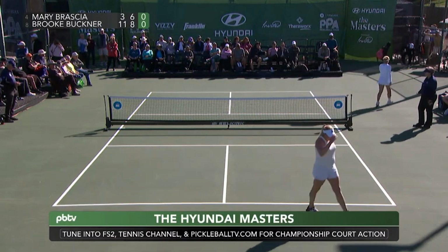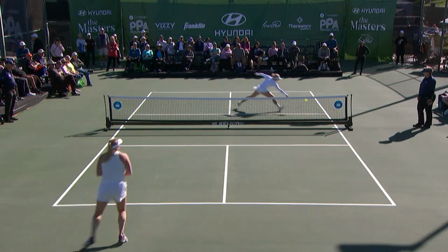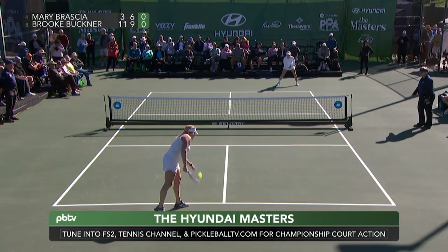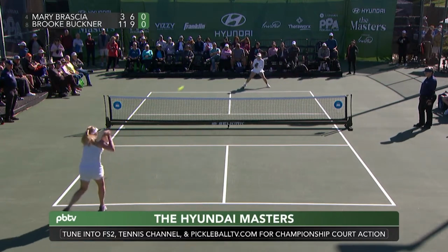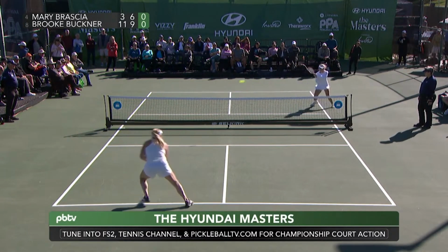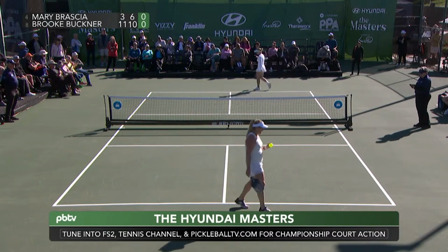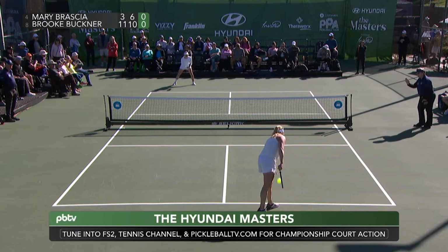Wow, an incredible return. Buckner runs around the backhand, rips a forehand inside out for a flat out winner. And that's going to sail wide, so Brascia very frustrated on that side of the court, really doesn't know what else she can do here. So this gets us to a championship point.